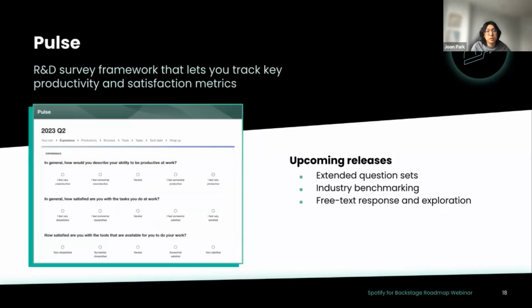Going right into Pulse, we've got extended question sets. So at the moment, Pulse asks your R&D team a handful of questions to surface only the most important high-level productivity and satisfaction metrics. But we know the R&D experience is obviously more than just these high-level metrics. So we're extending our survey with additional questions to capture even deeper insights around additional topics like common blockers, tech debt, and routine tasks.